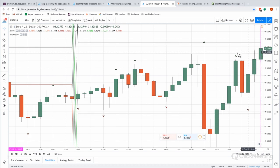We have an uptrend because this up fractal was broken here. But we only focus on the most recent broken fractal, and this is this one here, because this up fractal was broken with this candle, and this is more recent, and therefore we use this up fractal to determine the market direction. The market direction is up. We have an uptrend here. The second step now is to switch to the 5-minute chart.